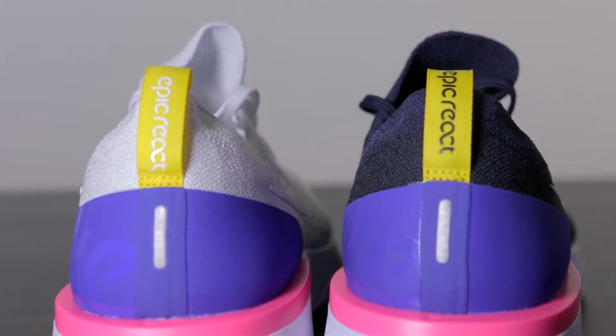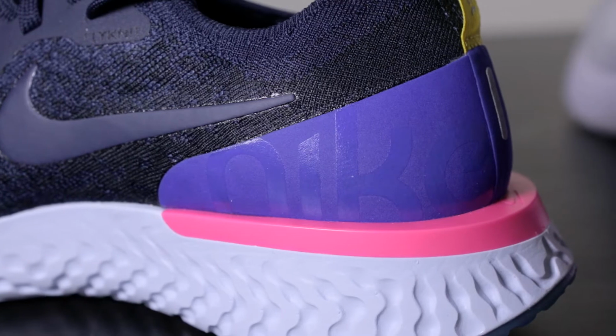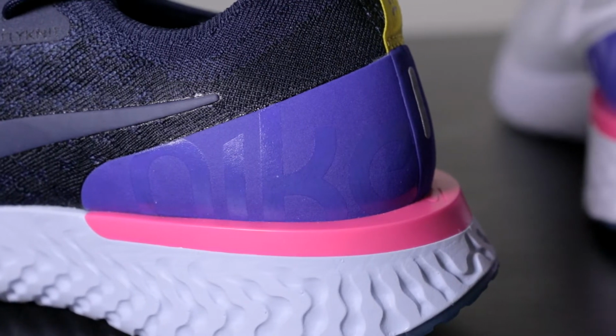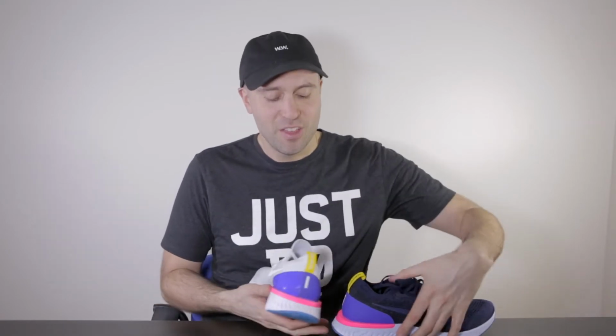It's purplish blue on this side, and then the same on this one. And on the inner side of the shoe, it says Nike, very subtle, very nice, in a little glossy thing. Looks really well. And then around us, we have this pink part that adds a lot more stability to the shoe. So when you're out running, the shoe is built for running.